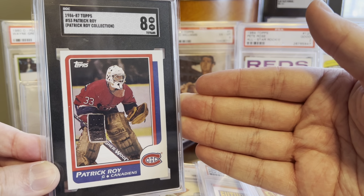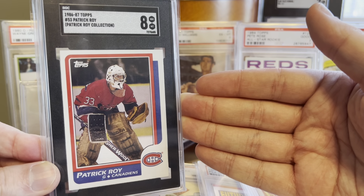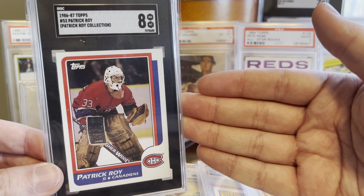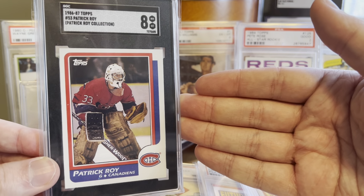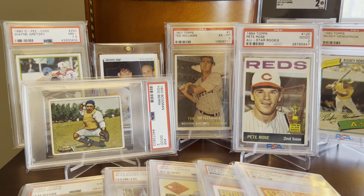I mean, this is the equivalent of like if you had the 52 Topps Mickey Mantle that was owned by Mickey Mantle in his personal collection on the hockey front. So maybe could have even put this one higher on the list. But in any event, it made the top 5 here for all the cards that I have ever shown on YouTube. So that just shows you how much I appreciate the uniqueness and kind of the backstory that makes that item cool.